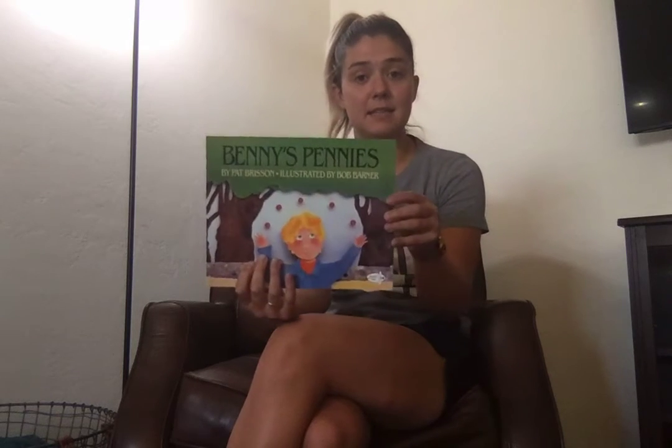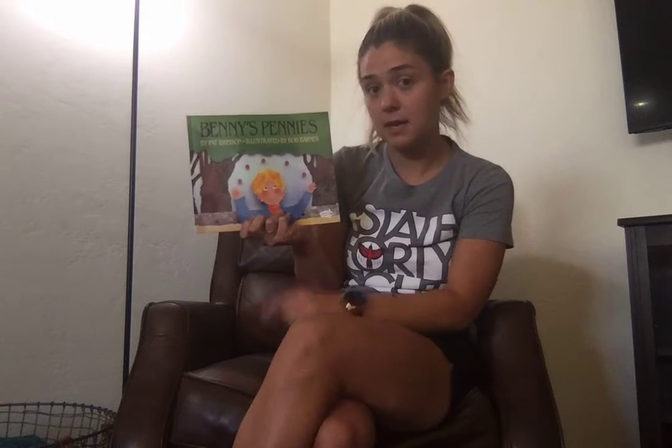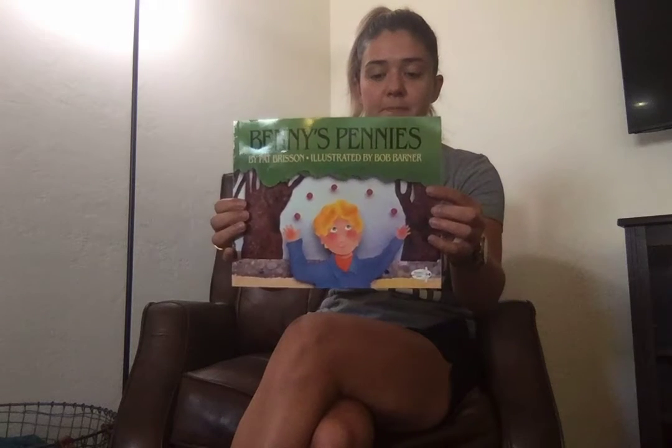This story is called Pennies. Kind of a tongue twister, right? Pennies. This must be Benny on the front, right? We must know that that is Benny, our main character.